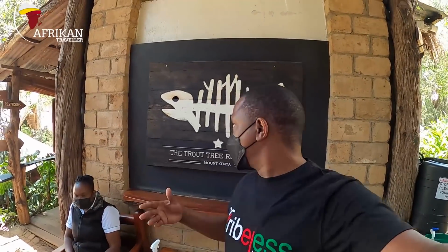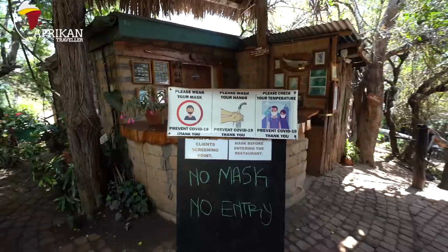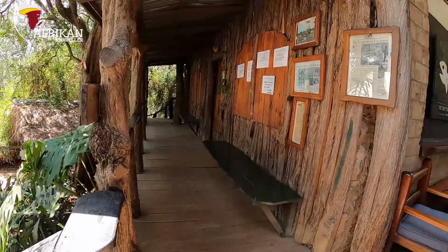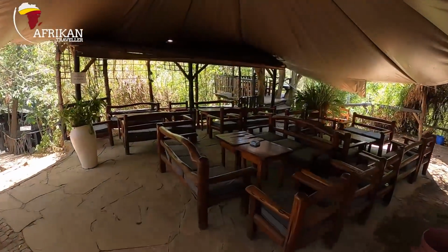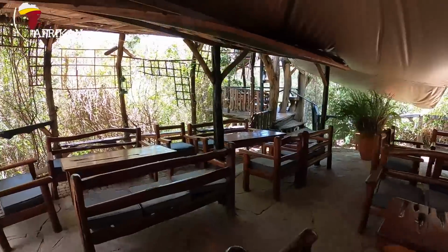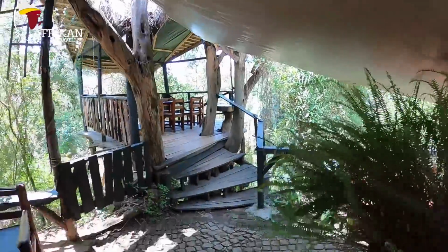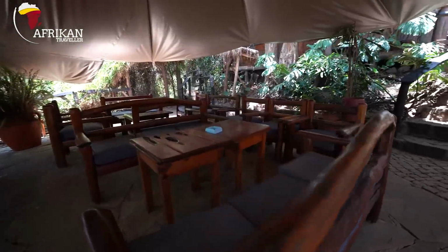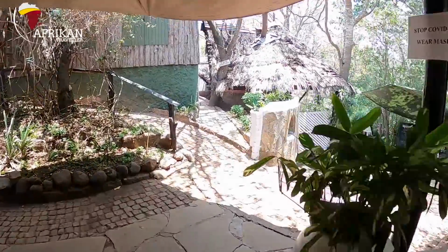So guys, you are finally at the Troutree Hotel, Troutree restaurant, and I just want to show you how amazing this place is and why it's so famous. Let me take you on a small tour of the area. Wow, I just like the wood, it blends very well with nature. And the funny thing is the hotel is on top of a tree, everything is on top of a tree for your visibility. Let's go and see more.